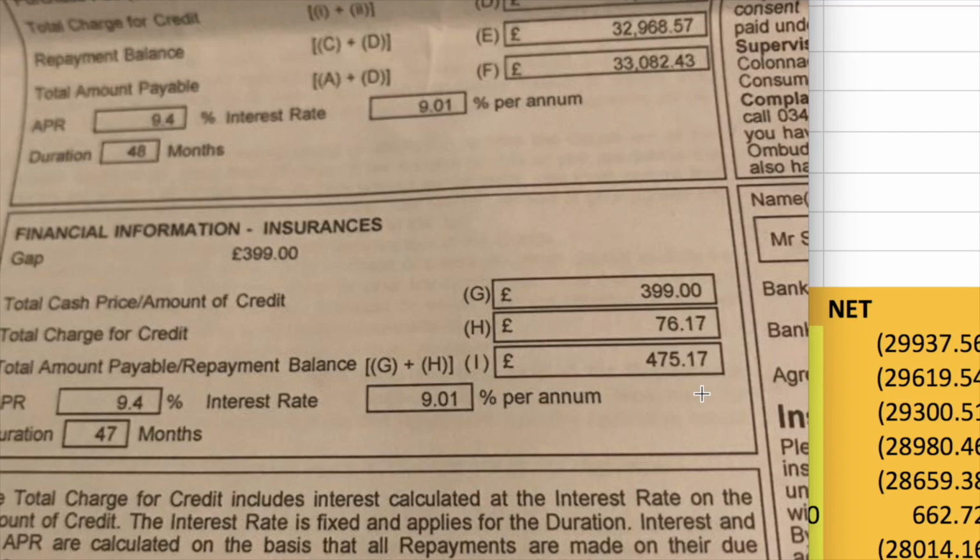It doesn't actually say how much it's costing them. So let's say 475, let me just get my calculator. So on top of their finance PCP agreement, it's costing them £475.17 over 47 months, £10.11 a month.